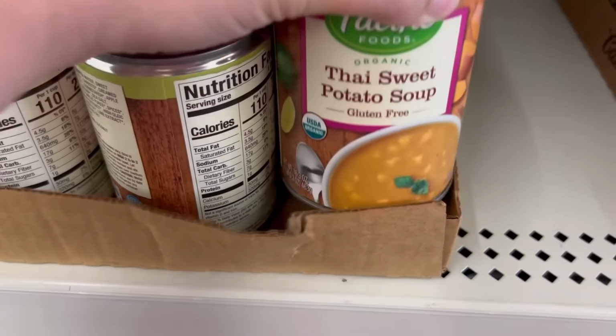It's so quiet in here today. I feel weird. I feel like I should whisper. What even is that?